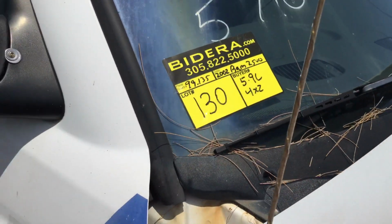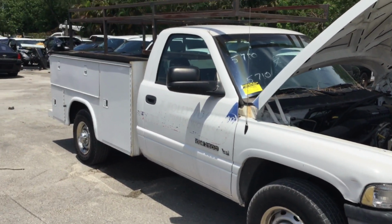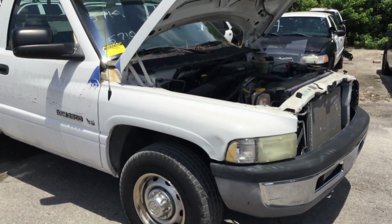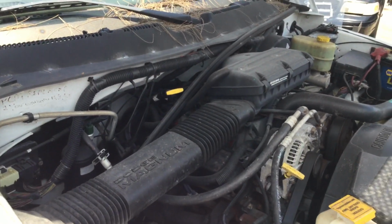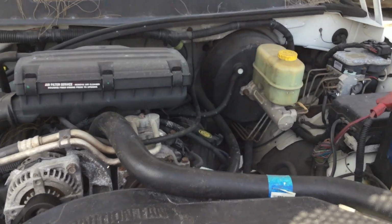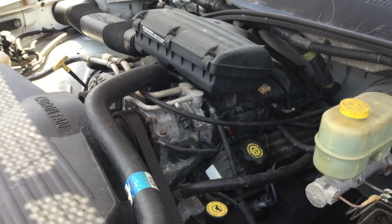Lot number 130. It's a 2002 Dodge Ram 2500 utility truck. This one has a 5.9 liter V8 gas engine. It's got 99,000 original miles. The motor sounds good. It's been running for almost an hour. It idles smooth, it revs up nice.